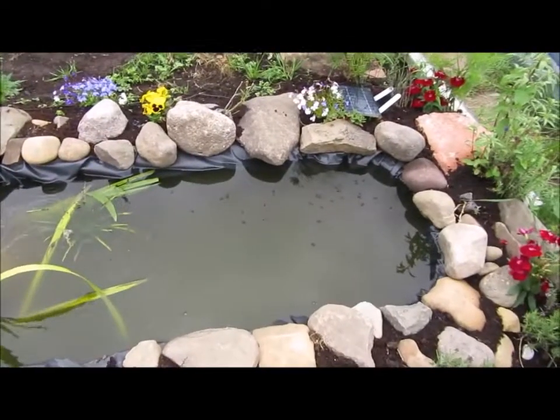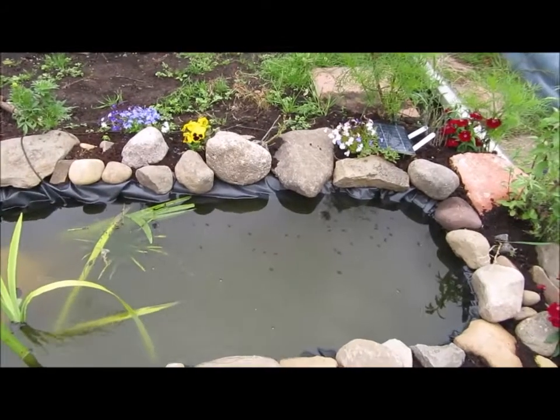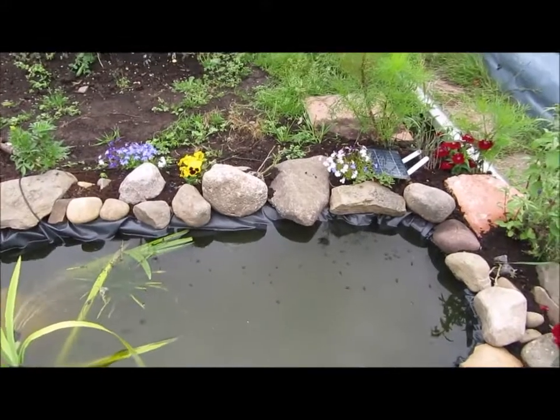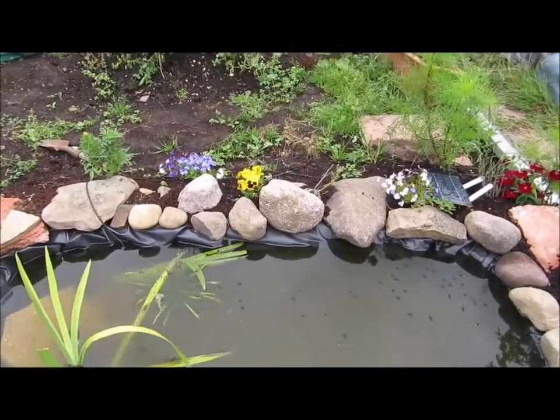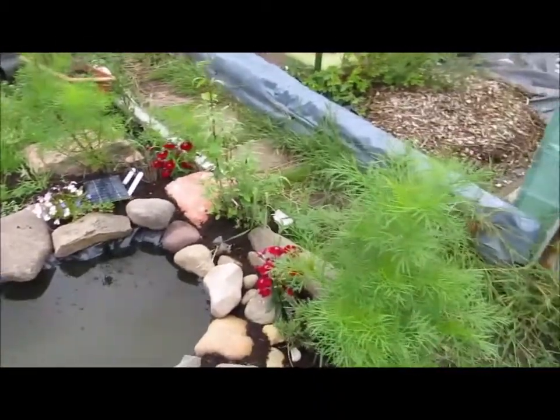I've never seen so many pond skaters in one little pond. The quicker I get some fish in there, the better. I did see a little froglet with two back legs on it the other day, but I can't see it right now. But it's still in there somewhere.